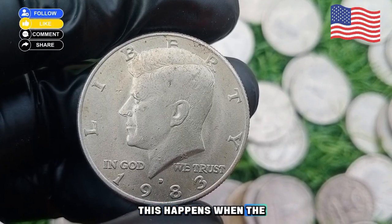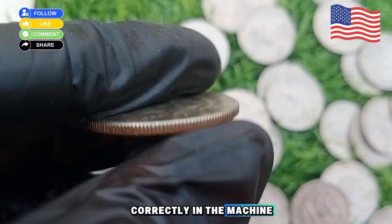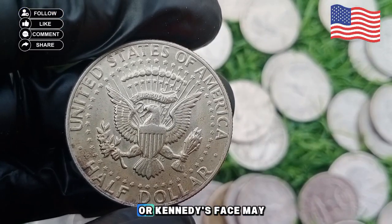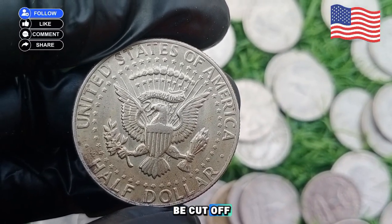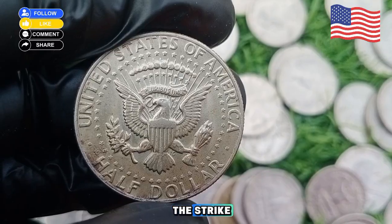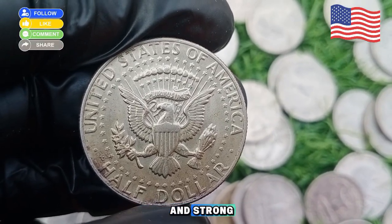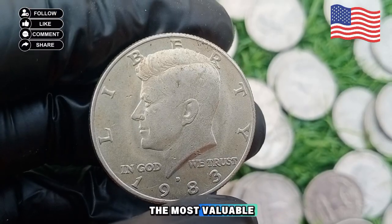This happens when the coin is not placed correctly in the machine. Part of the design may be missing. The date or Kennedy's face may be cut off. The more off-center the strike, the more collectors like it. Coins with clear dates and strong off-center strikes are the most valuable.